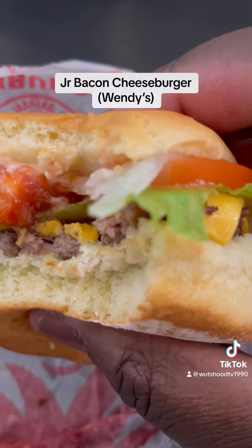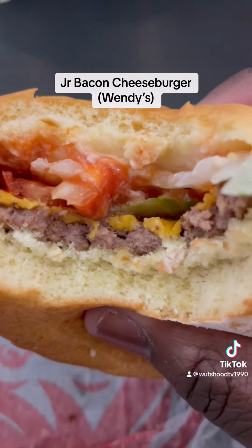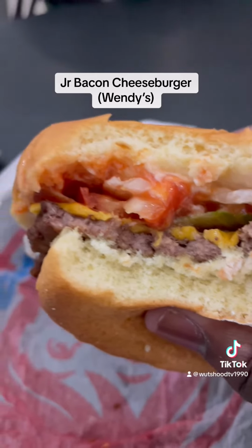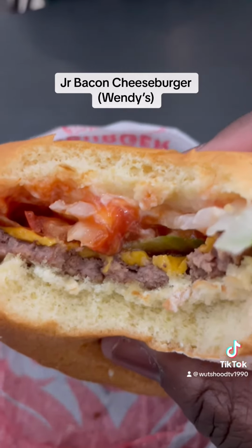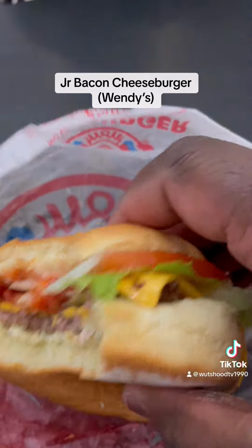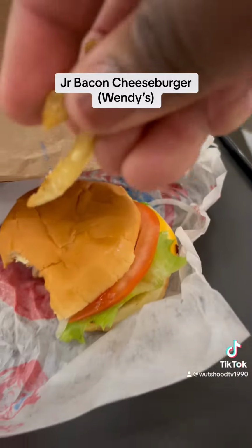And we got a cheeseburger. I just filled it with the bacon. All fresh ingredients. Mayo, lettuce, onion, ketchup, mustard, and mayonnaise. And I had to make a purchase, so I decided to purchase these fries off the app.